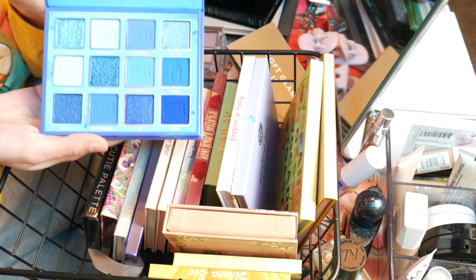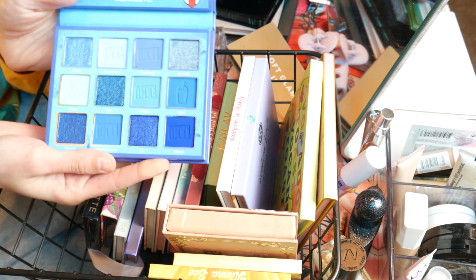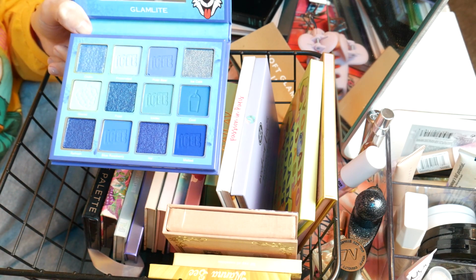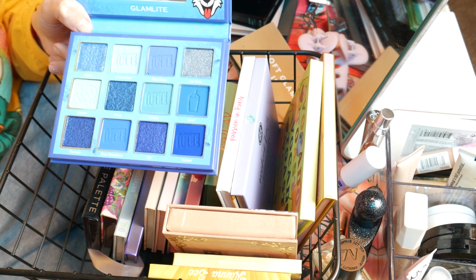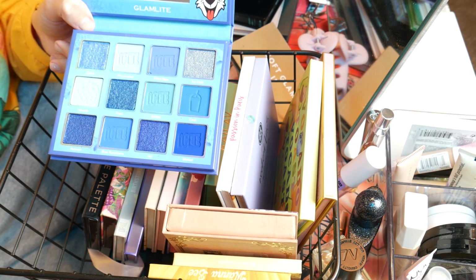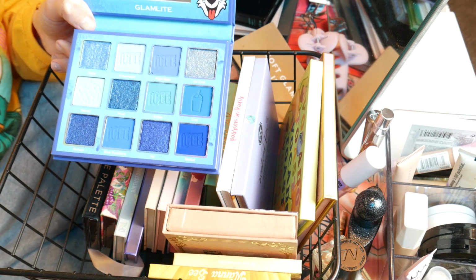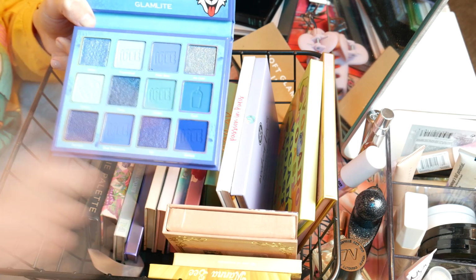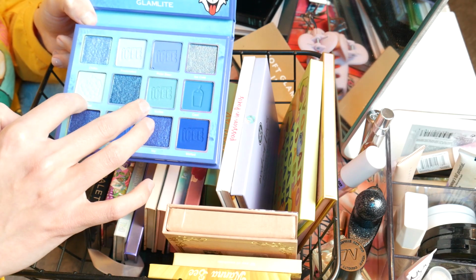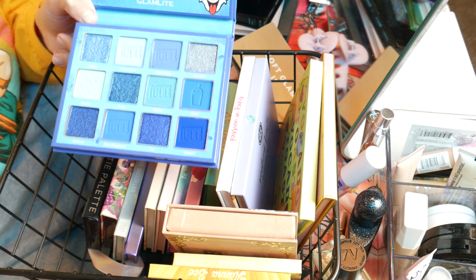It's a blue monochromatic palette, and for that I'm going to hold on to it because I don't have too many blues in my collection. And some of these are true blues, and some of these are not a true teal, because they're not necessarily green leaning, but they're not a true blue either. This is a true blue, this is a true blue, but then these ones are a bit more green leaning.